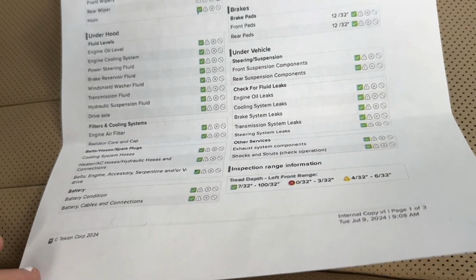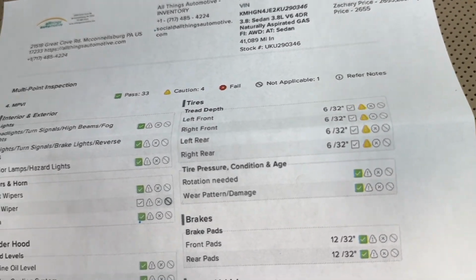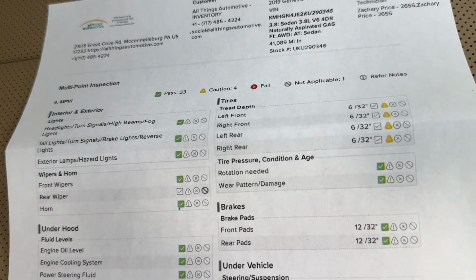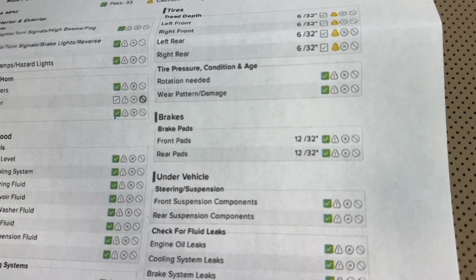While we're looking over here, I'll just open up the glove box and bring you the results of that multi-point inspection that I was talking about. As you'll be able to see here on this inspection sheet, for your tire treads, you do have 6/32 in all of your tires, so over 50% of the original tread left. You can still go a ways, but they are not new. And as for your brake pads, you have 12/32 in both the front and the rear.